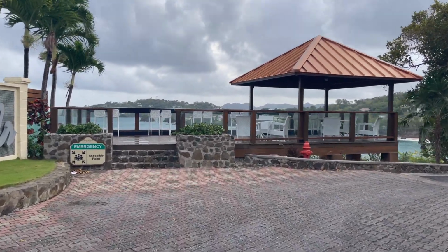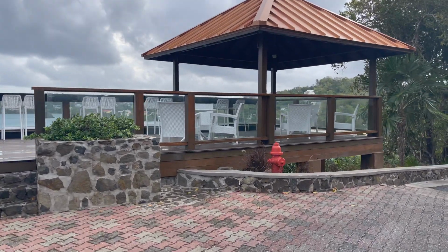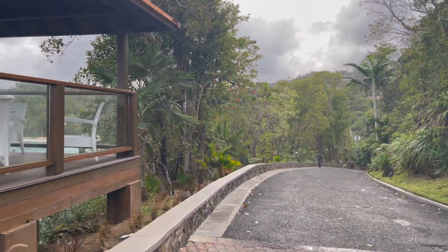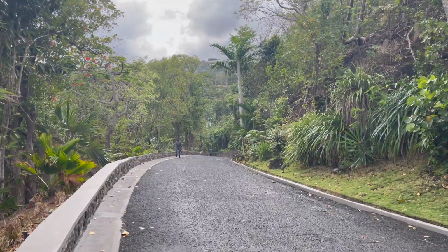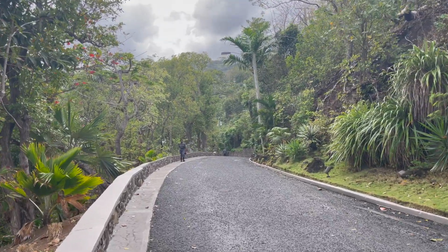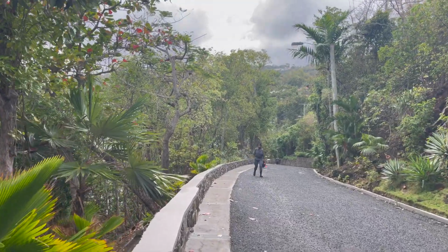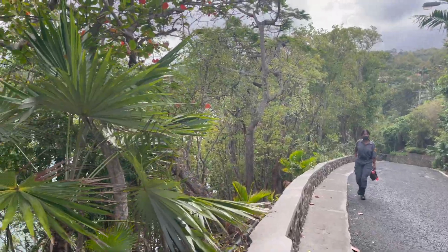I'm going to go past this overlook, which gives some nice views out across the bay, across the rest of the resort as well. Nice place to sit for a drink in the evening, possibly watching the sun go down. And then we're going to head down the side of the road which connects the resort as a whole. Now, it is quite downhill in this direction, therefore quite uphill in the other direction.